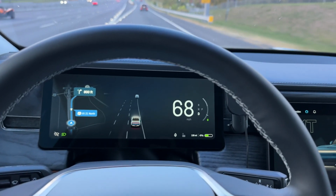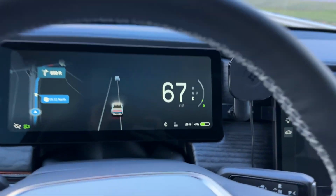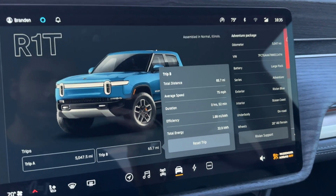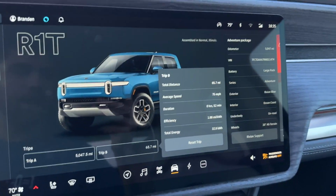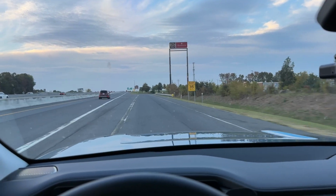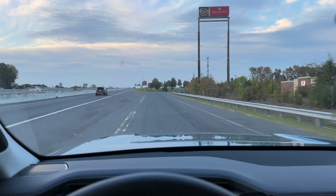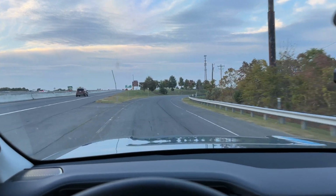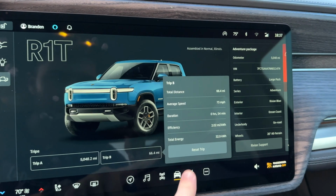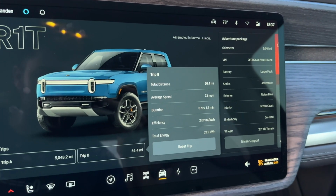Exiting here from the 80 mile an hour run, we're at 47%. There you can see the speed, miles per kilowatt hour, everything there. So we're gonna pull into station here. I'll show you the numbers, and then we'll actually crunch the numbers and walk through all of the different stats. And we just parked here, so 73 miles per hour, 2.02 miles per kilowatt hour, 32.9 kilowatt hour used.